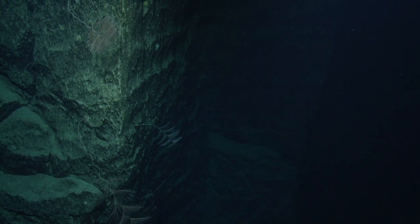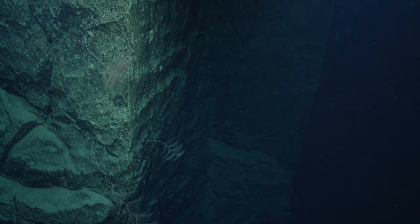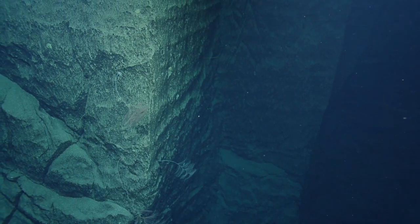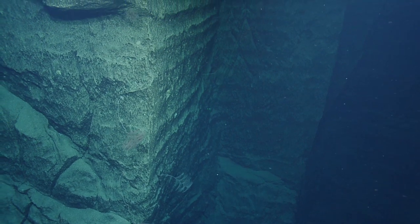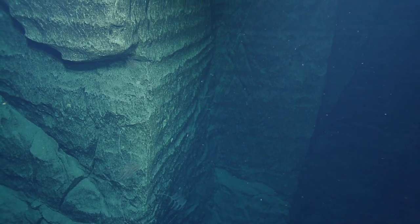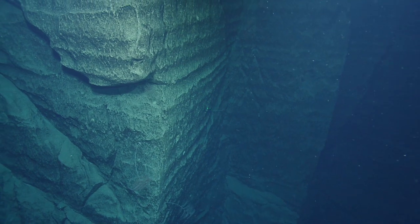Look at that, that is so cool. Straight line. Cool. Another Rutigorgia on this little corner. Look at the angle of that in the mesoscale. Oh, wow. We're looking at the scanning sonar on the ROV, and it's almost a perfect 90 degree cut. Wow.